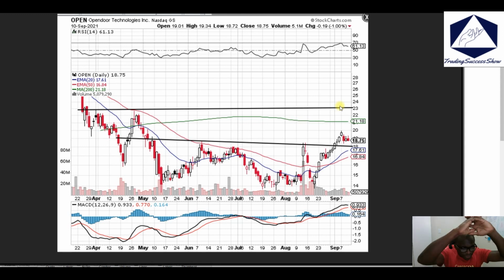Guys, thank you for being here. These are the tickers I'll be watching for the coming week, and of course the ones I'm holding for the long term in my portfolio.